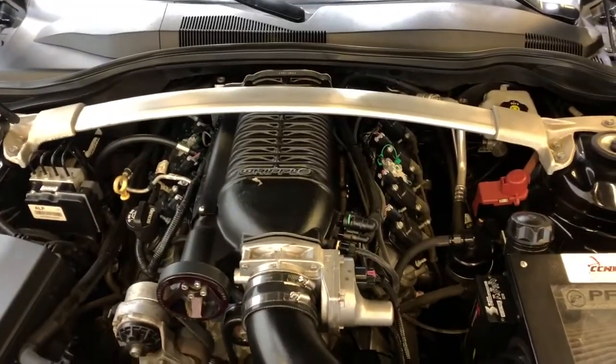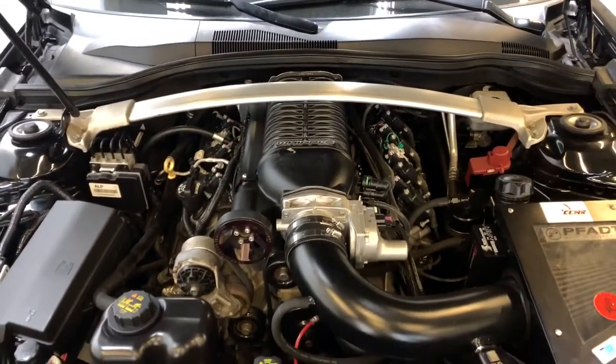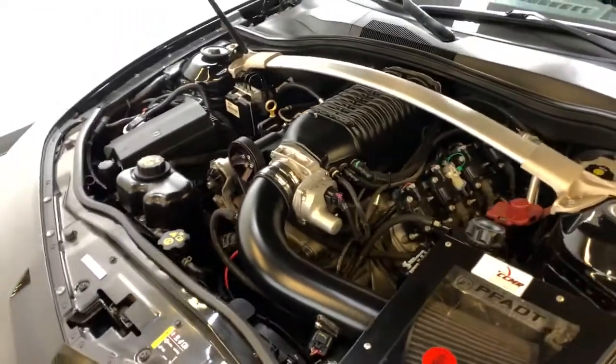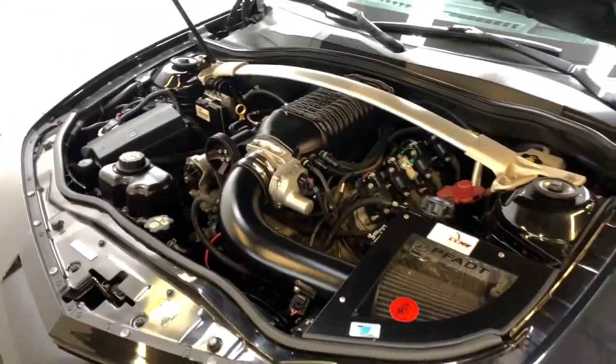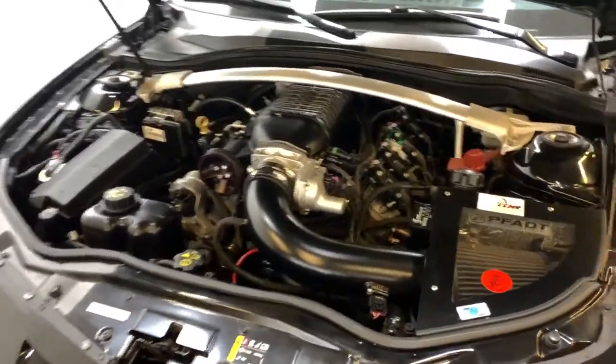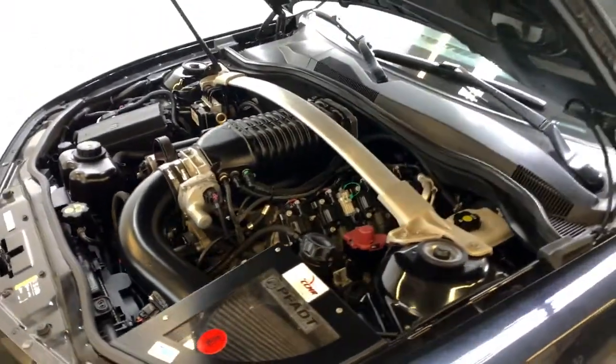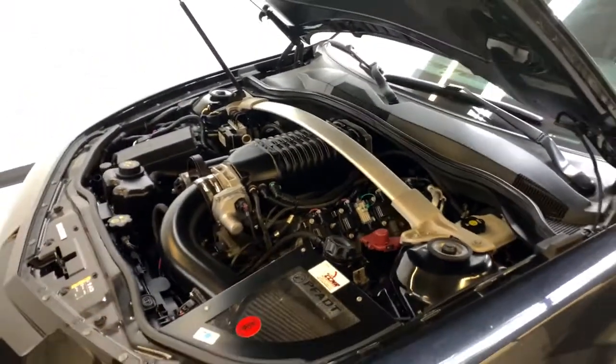I'll go ahead, pop the hood. Get a quick look at that Whipple Supercharger sitting right on top, producing 650 horsepower to the wheels. Now this also does have Night Fury cams as well as 4.11 gearing, custom cold air intake with scoop and water retention. Also has Pfadt Racing tri-long headers.